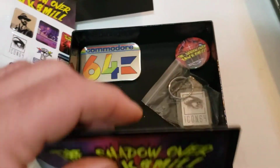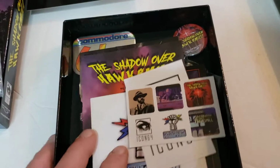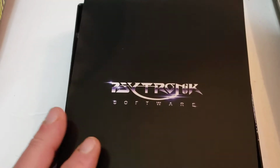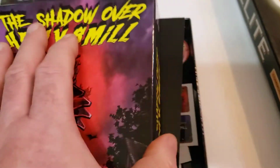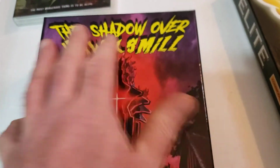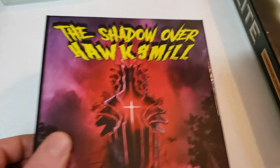Buttons, keychain. Very, very neat. And they're quite affordable. Good value. Again, Psytronix software. I believe you can still order these. Very cool stuff. And if you don't have a modern 64, like I said, you can actually emulate the 64 and the VIC-20 using software on modern PCs, so you can still enjoy these games.